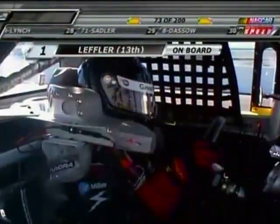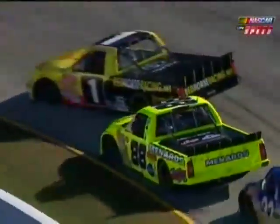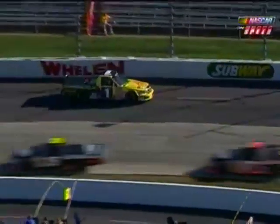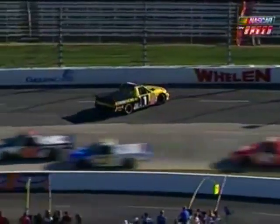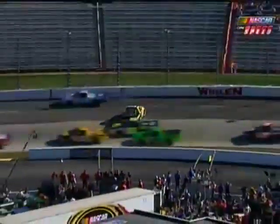Take another look at what happened here. A little earlier in this race, Matt Crafton was moved out of the way by Leffler, and maybe Crafton paying him back. Well, they definitely made contact here. There's no question about that. And Matt just basically ran into the back of him. But watch Jason Leffler, you're talking about, kept rolling down the hill. Brendan Gaughan did a nice job of just squeezing down to the inside by him.